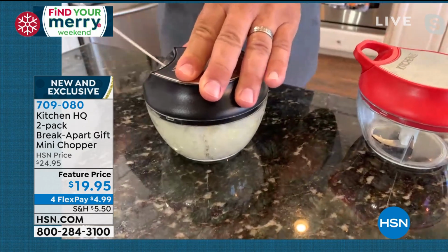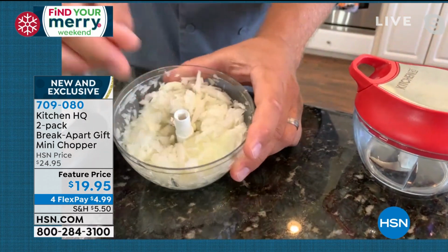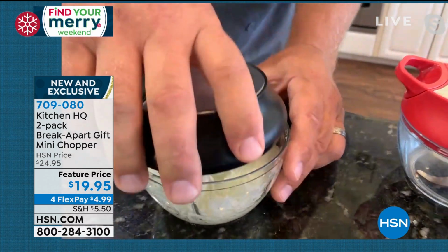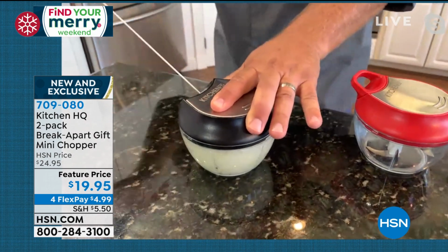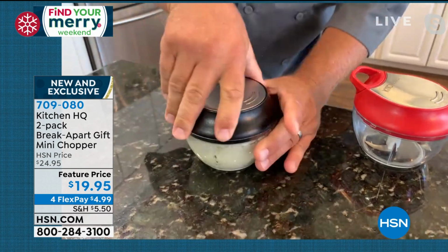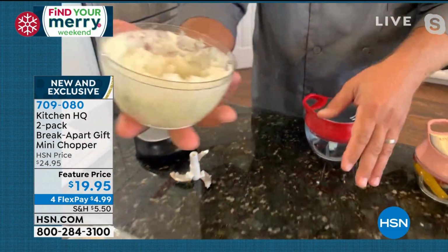So it's great for things like baby food. It's great for chopped onions for a backyard barbecue. And it's done literally in seconds. If you want it to come out super fine, look at this. You just keep pulling that cord, and every time you pull that cord, those blades spin 10 times. Look, I'm gonna pour this out so you guys can see the consistency you get.